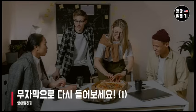Now, the last description of a pizza. He ordered it with thin crust. Now, we know thin is skinny. But crust, what is crust? It's the bread part of the pizza. The outside part. Okay, so that's the crust.